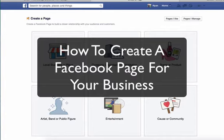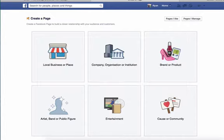Now, first of all, just to explain exactly why you want and need to do that. To begin with, it's something that Facebook is really hot on at the moment and cracking down on. And if Facebook believe you're using your personal page to run your business, then they will not hesitate to shut it down without warning. So if you're using your personal page for business purposes, then you need to knock that on the head right now, I'm afraid, and create yourself a business page.